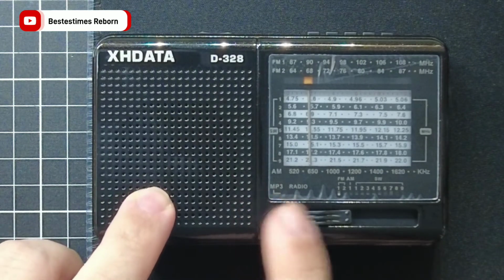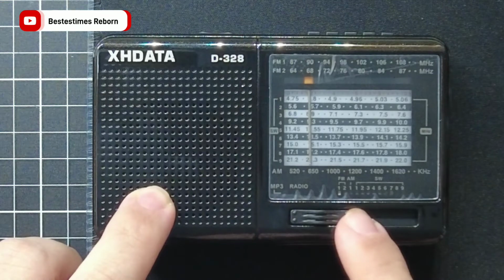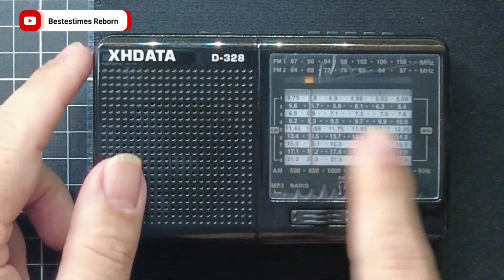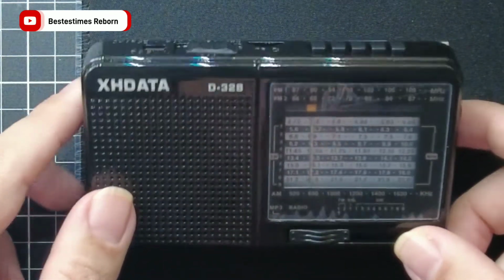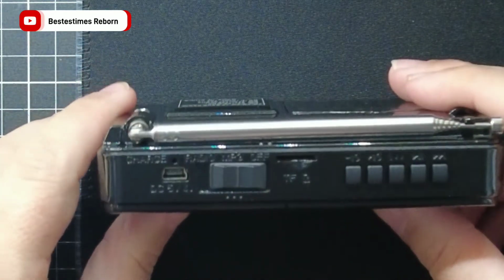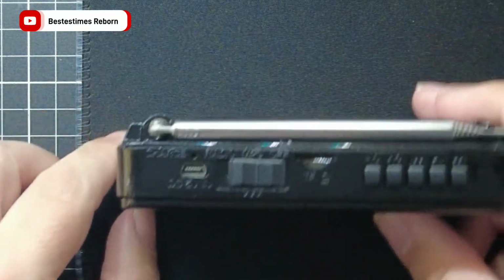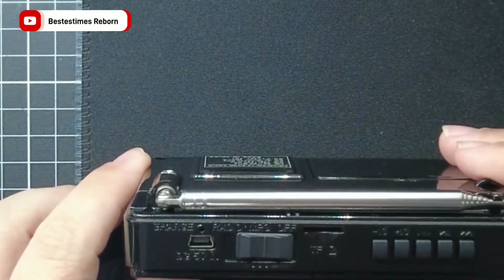MP3, it says there, radio, FM, AM, or FM 1 and 2, AM, and then shortwave 1, 2, 9. There's your dial where you can see what you're up to. There's your FM 1 and 2 at the top there. At the top, what do we got on here? Which way they got the writing on here? Hard for me to see the angle I'm looking at. Hopefully the camera will focus.